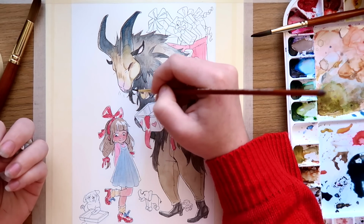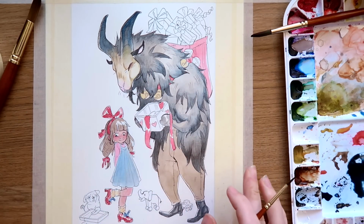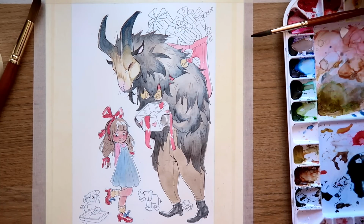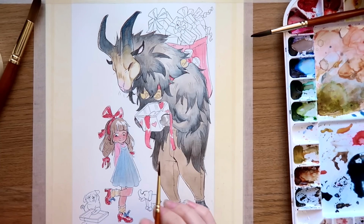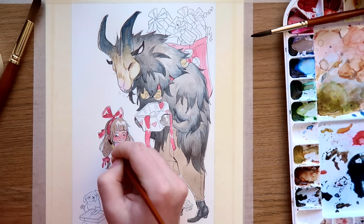Sorry guys, I just stopped talking. I've been adding some black to his fur, so now he looks pretty damn cool. And I'm just gonna keep adding layers until I feel like we're done. And I also need to give the girl a bit more depth in her hair, so I'll do that now.